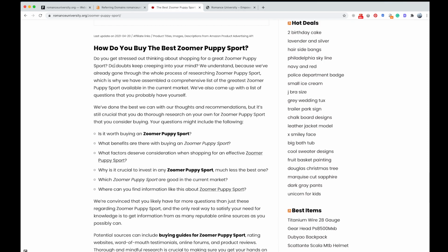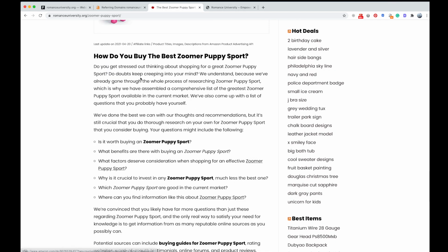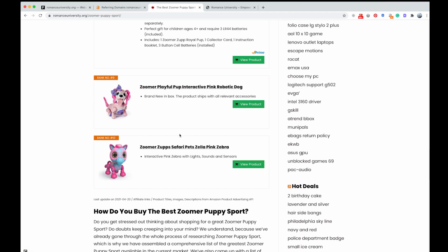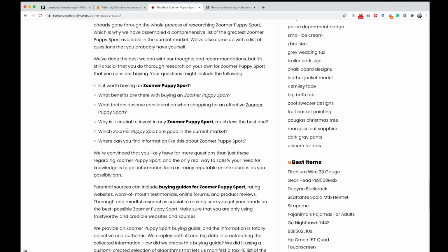Do you get stressed out thinking about shopping for a great Zoomer puppy sport? I don't think I would, because it's a toy dog, so why would I be stressed about that? And why would I even need a list to determine what that is? However, as you go further down here, it's just another list of questions. Is it worth buying a Zoomer puppy sport?